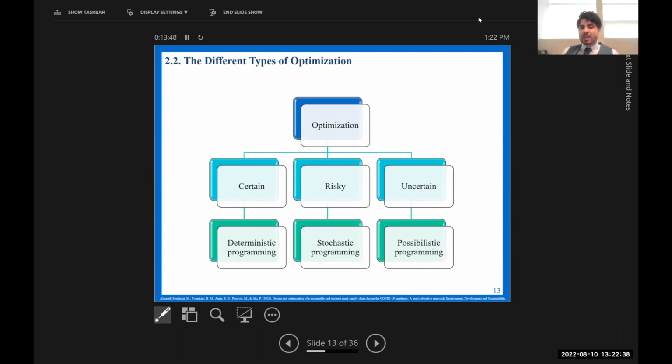On this slide, I have categorized the types of optimization environment into three areas. We know that if operational or disruption risk doesn't have that much impact on our operation, we can consider certain optimization, and then we develop the deterministic model or use deterministic programming. But in a risky situation, as I said, some parameters may be random or comply with a certain statistical distribution. So we are going to adopt stochastic programming.